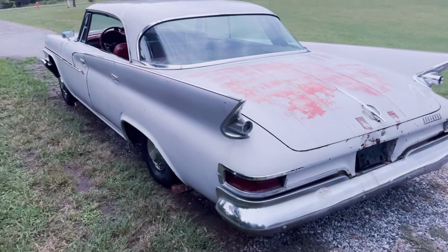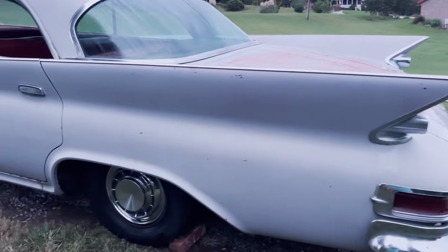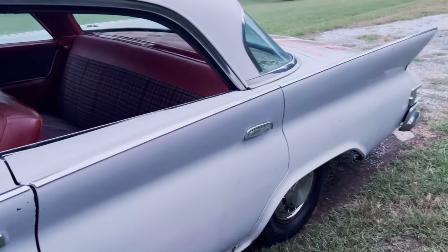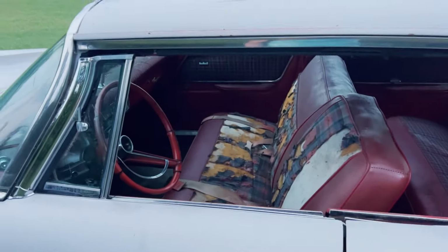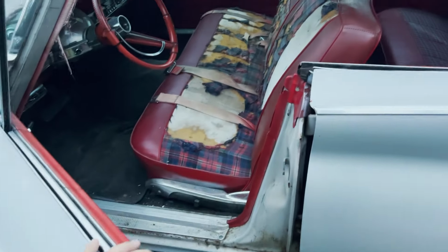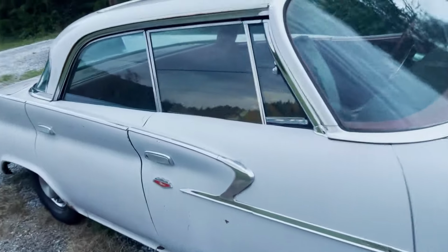Now, 1961 was the last year of the big fins, as you can see here. These start at the driver's door all the way back. Now, what makes this a four-door hardtop is the fact that there's no center pillar here. You open the door, there's no post. I left the other side up so you can see the difference. This is with the windows up.